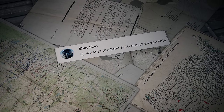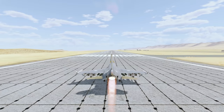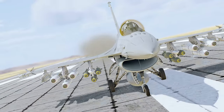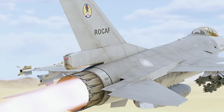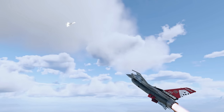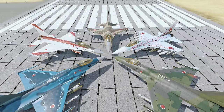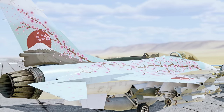Another question comes from Elias Liao. What's the best F-16 out of all variants? Hey, Elias. To make this comparison simpler, let's divide all F-16s into early and late models. We'd say the MLU is the best early model since it has almost all the suspended armament types and a drogue chute to boot. As for the two late versions, it's not as straightforward. The F-16C is better in aerial combat, while the Barak 2 is more efficient in CAS. There's also the Japanese F-16 with its amazing camos. We think it deserves a shout-out for those alone.